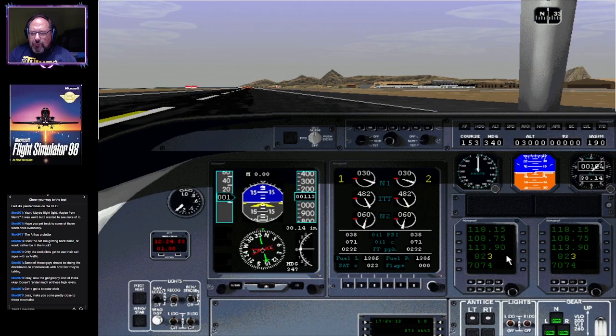I believe there is a taxiway over here. Actually, let's just go over here where the buildings are.